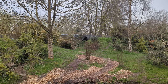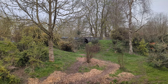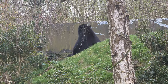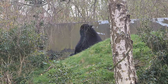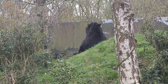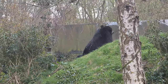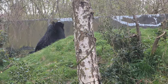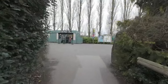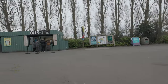Oh yeah, Robin just bouncing around. He's actually looking at the Robin. There he is, the big fella. Just chilling on the side of the hill there. What a life. We're getting there, and as we're getting close to Islands, the noise of construction from the Africa section is getting more prominent.